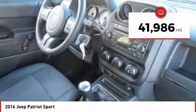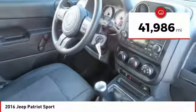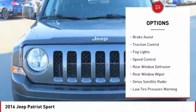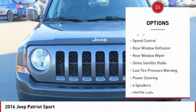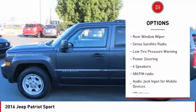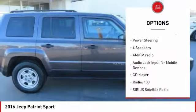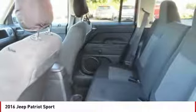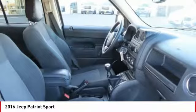This vehicle has less than 45,000 miles. Here are some of this vehicle's great options: electronic stability control, brake assist, traction control, fog lights, speed control, rear window defroster, rear window wiper, Sirius satellite radio, low tire pressure warning, power steering.